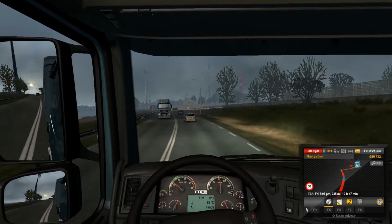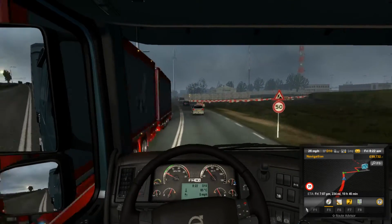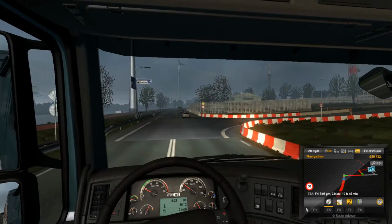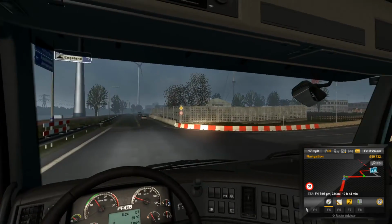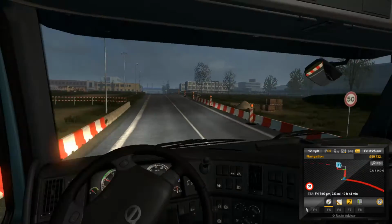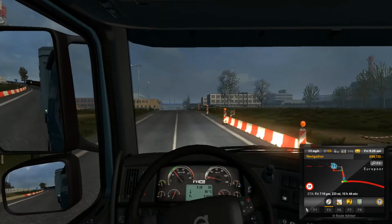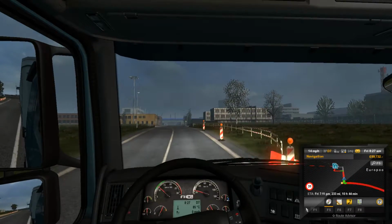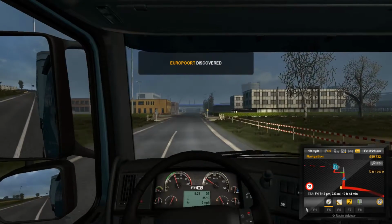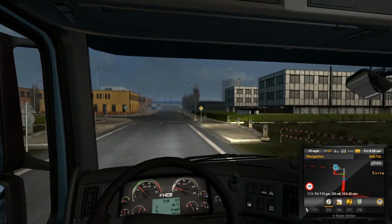England, what was that on that sign? England. So where are we going here? So we're going up here, are we? Okie dokie. Oh, okay, we're at Europort. Right. Okay, so what we got? Left here.